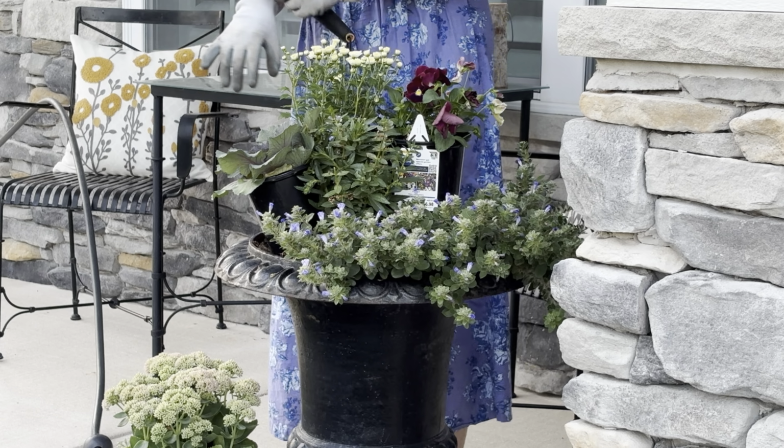I also have this snapdragon of some sort in the middle that I think I have to remove because I only have room for 1, 2, 3, 4 plants with what I have. So I'm going to have to take this out of the middle, and it's really not doing much. It's not dead, but it doesn't seem to be blooming much anymore. So maybe I'll find a space in the landscape somewhere.